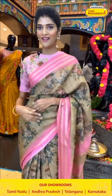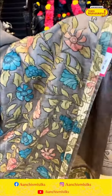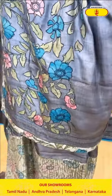Now let's see the next saree in Tussar collection, which is in beige color with a plain body. And border has florals and leaves all in applique work. Pallu has lines in threadwork with applique work.